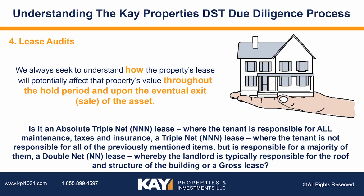If the Target goes dark or moves out, then the McDonald's might have the right to lower their rent to see if their income is going to be hurt. Their gross income is going to be hurt because of the other person going dark. So we're going to look at those types of things. We're going to see what the tenant is responsible for, what the landlord's responsible for. And because we're real estate people, we kind of understand this more than some other people might do.